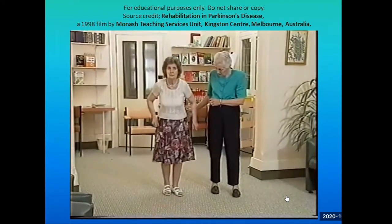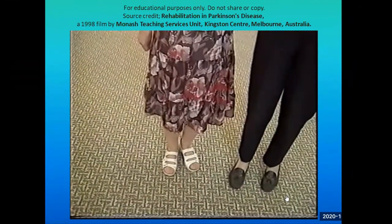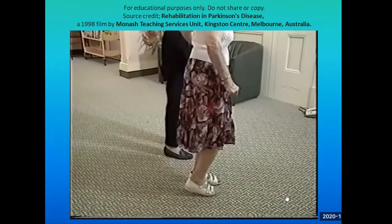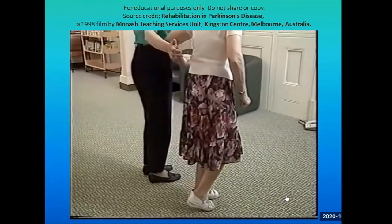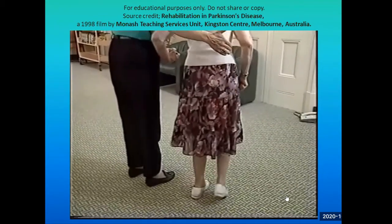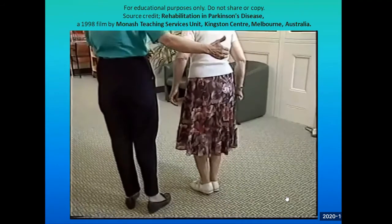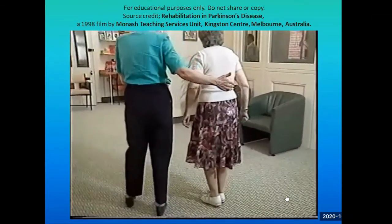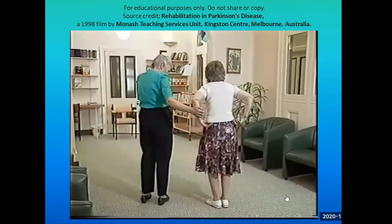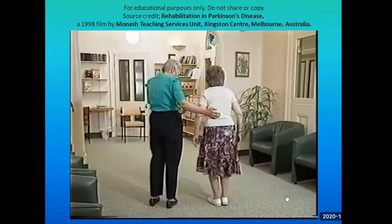When the feet freeze, the upper body seems quite fluid in its movement, so the hands could actually be used to cause a fall, or someone to grab for that person while their feet were frozen. It's this very difficult maneuver of just changing direction, turning around. Again, the shuffling, episodes of freezing of gait, and yet quite easy to move the hands and arms, whilst the feet are sort of glued to the ground.